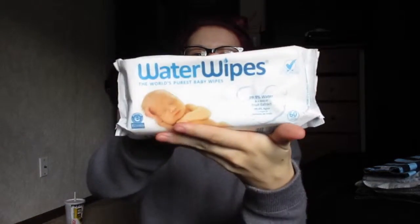And lastly, well, at the bottom of the bag I should say, not lastly, but we have some water wipes. This is the brand that we are going to be mainly using, but since we're doing cloth diapers, we figure that after we run out of all of the wipes that people have gifted us for like my baby shower and stuff like that, we'll just use cloth wipes as well, and that's why we have a few in the bag.